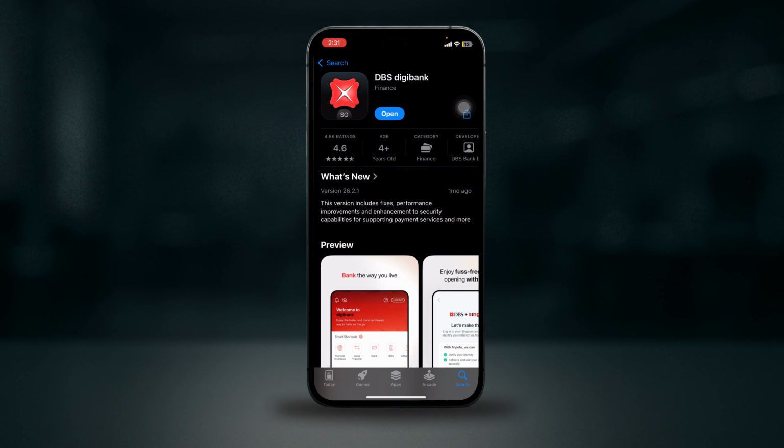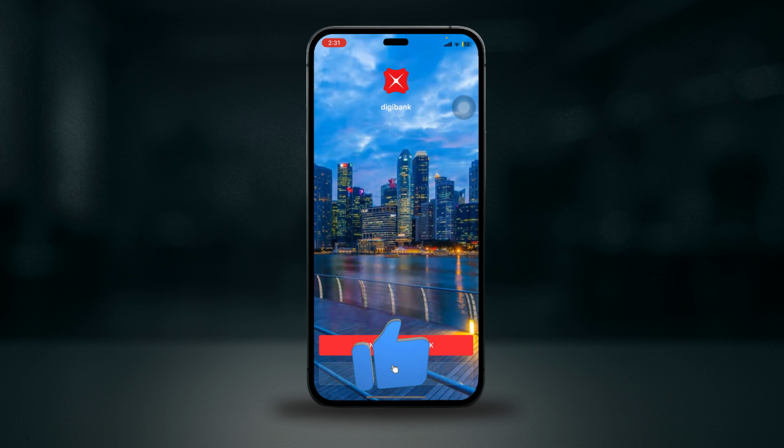If login still does not work, wait a few minutes and try again, as there may be temporary system issues. That's how you fix the DBS Bank login not working.